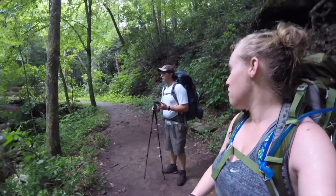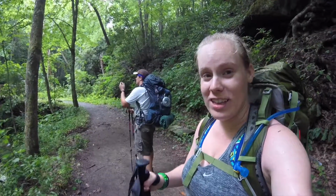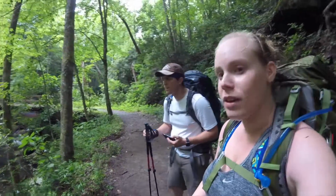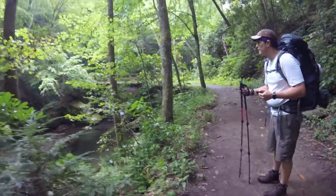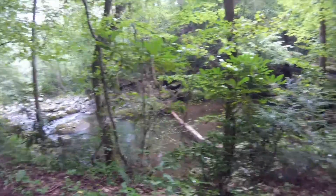We are officially backpackers because we just had a lovely little rain shower. We are baptized by the Holy Spirit into backpacking. So we are on our way. It's about 3 miles and some change to the campsite. And we have come across a really cool looking bridge. And we were thinking maybe we should have gone swimming in that swimming hole. So that looks really nice. It's just gorgeous out here. Gorgeous!